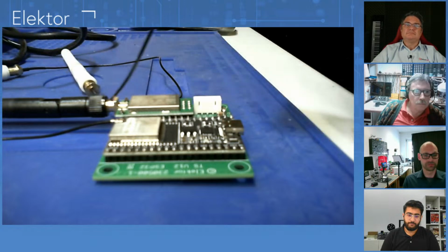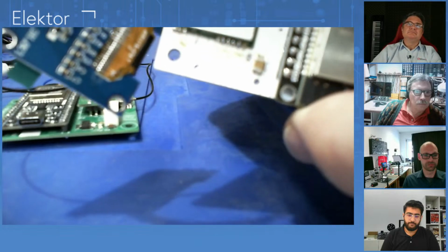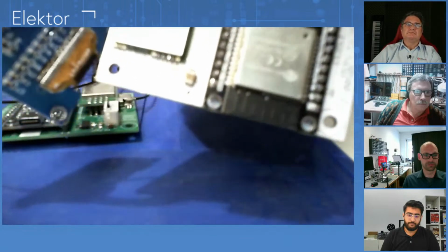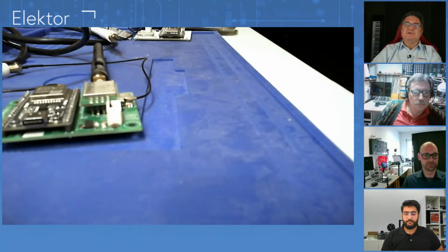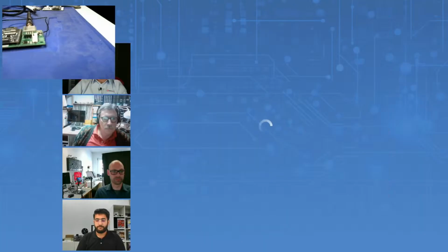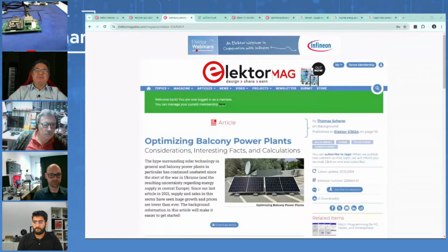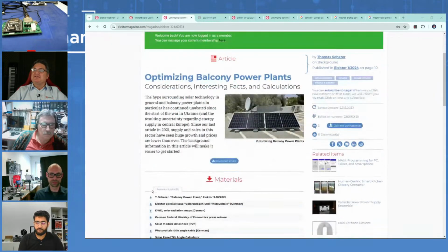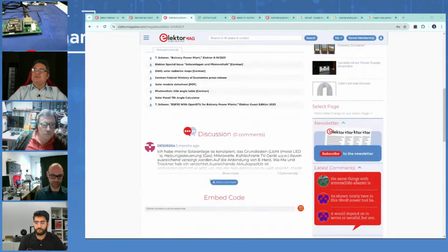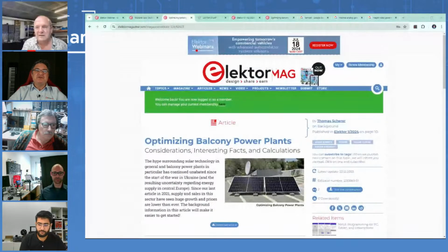And this is another one. You can see the new HF chip. And maybe in some months, I will publish it in Elektor. It's still a work in progress. Well, that sounds good. Your most popular articles have been about optimizing balcony power plants, so I see you're still working on that. And of course, they have been particularly popular in Elektor, especially in Germany. There seems to be some fascination in Germany with solar power plants for the home.